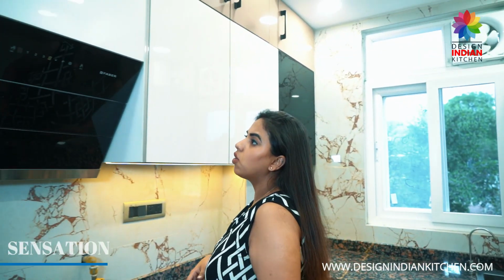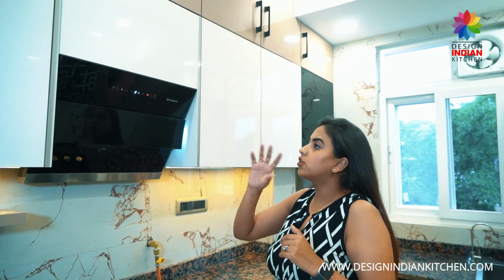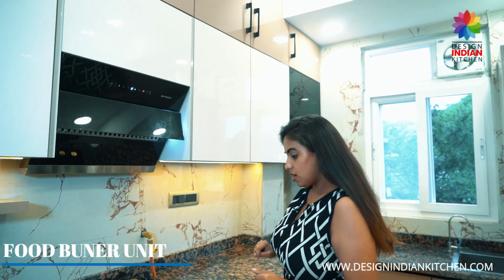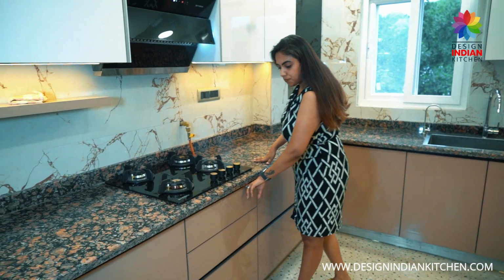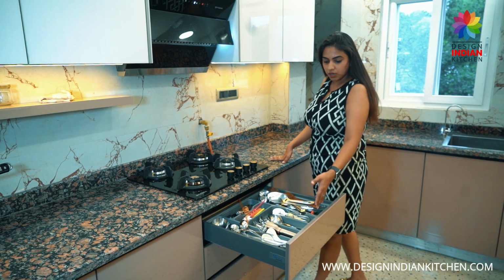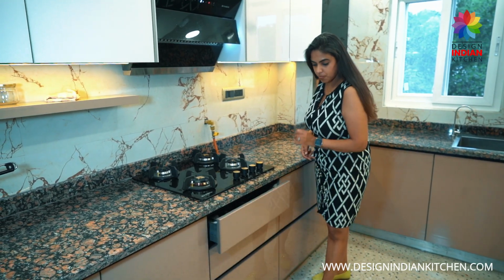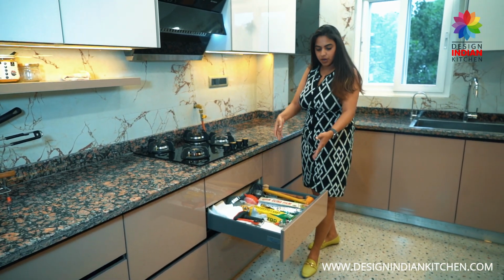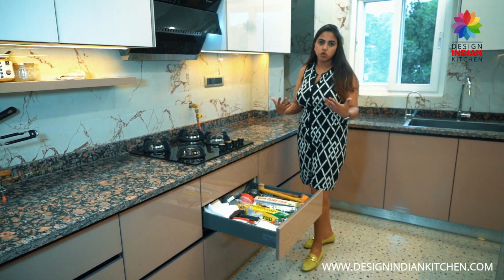Over here we have installed a sensor chimney which goes like this, and for covering the chimney we have covered it with this panel. Underneath we have a 4 burner unit with the Fiber brand. There's a 3 drawer unit we have under here. One accommodates your maximum storage of cutlery. Then another one goes with your regular drawer, where you can organize a couple of things, and cups and saucers as well.